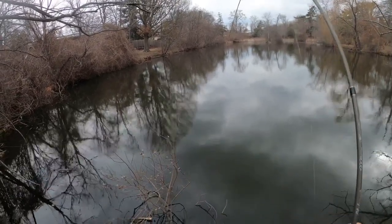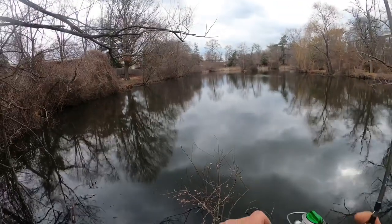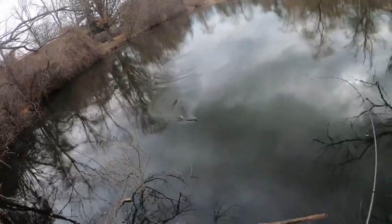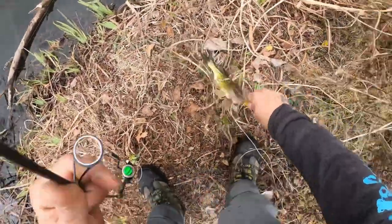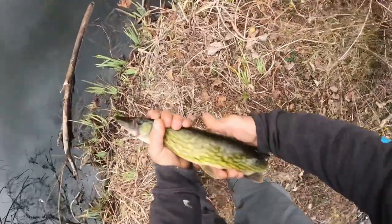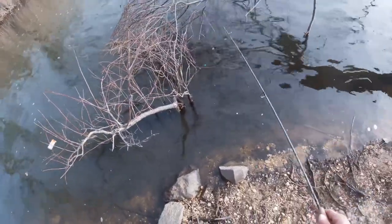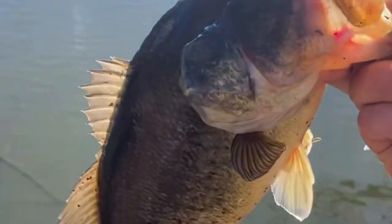Oh. On there, I think. Yeah, he's on it still. He's on it. Got him out. Let's go. He hit. Oh, nice fish, man. Real nice fish. Look. Oh, another one. Oh, he's angry. He's real angry. Got him. Oh. First bass of 2021. Nice largemouth. Let's get a release on him.